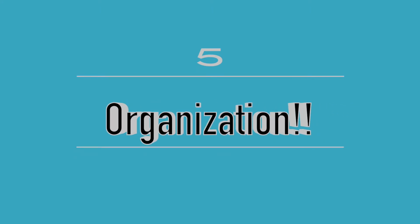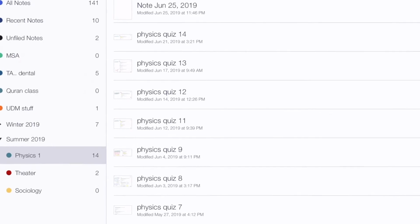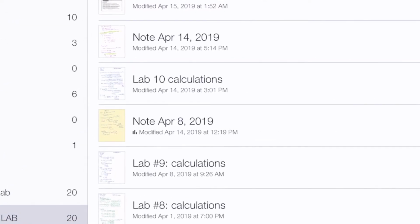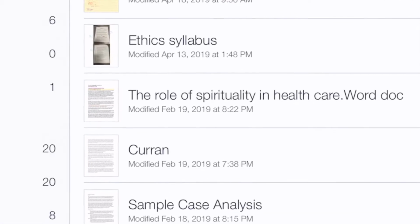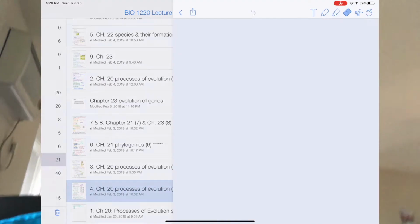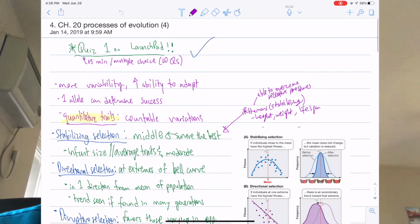So my fifth point is being organized. So if you look at my notes, I try to be organized. The app that I use allows me to separate my subjects based on the notes that I have. So organization is much easier. So I could keep track of when I'm taking notes, the lectures, recordings in conjunction with those notes, which is really handy. And you can also name your notes too, which allows you to keep track of the concepts that you learned that day and whatnot.